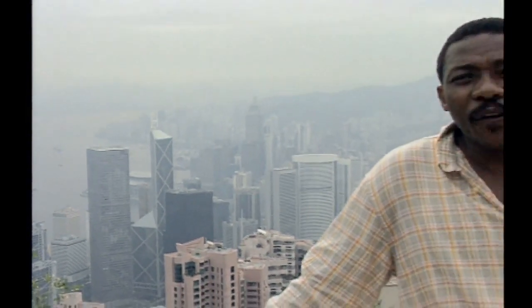I'm standing on top of Victoria Peak, a major tourist site here in Hong Kong. Looking at all these skyscrapers, it is hard to believe that less than a century ago, almost none of this was here. And yet today, Hong Kong is one of the economic powerhouses of the world.